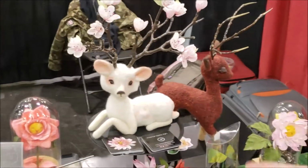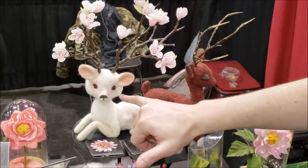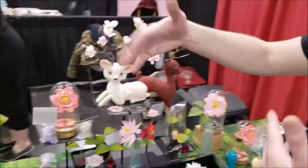This is an actual branch. We live near Greenwood Cemetery in Brooklyn, so we kind of forage for supplies there sometimes. So this is actually a real branch, but it's coated in red.